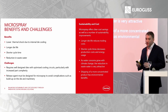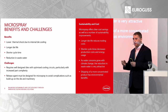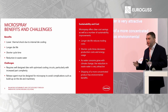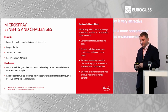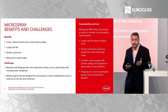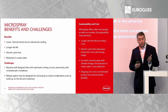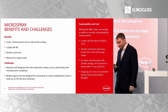In terms of microspray's challenges, as I said, with gigacasting, there's a lot of overlap here. The die design has to work in synergy with the spray. You need the spray system to be set up to work properly for the die you're using. And again, from our side, the most important part is the release agent. And the release agent itself can cause problems with microspray, which using conventional spray might not be there.